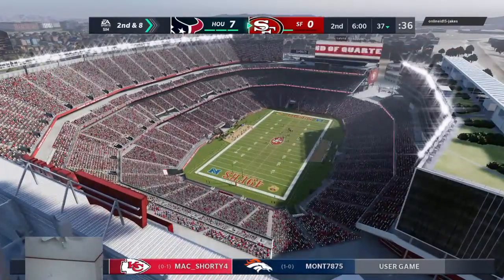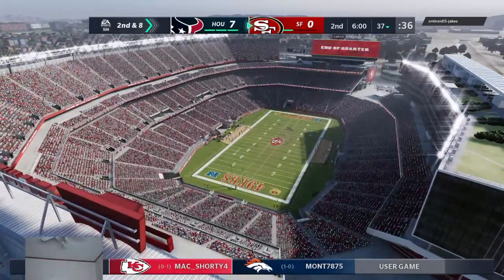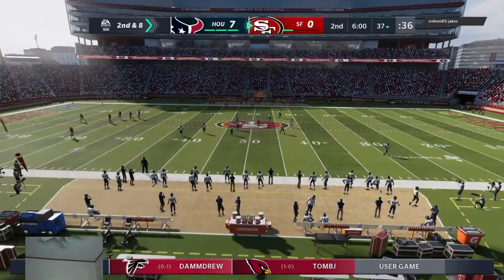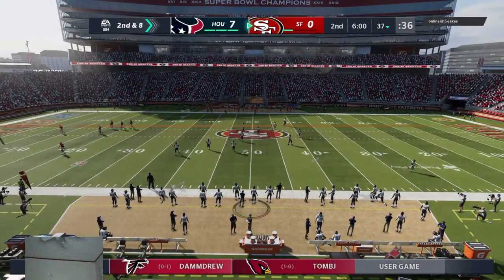That was a pretty good job defensively to hold them to a 2-yard run, but I've got to think this offensive line, they're asking their quarterback for a different type of run, one that they rely on.